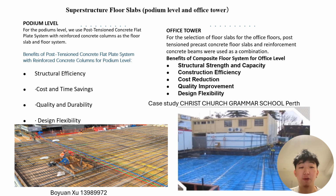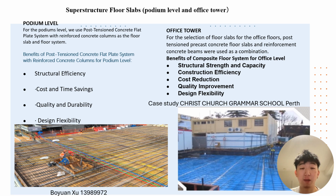And the next one is the office level. So we can see the blue graph. This is a case from Perth. In this case, the floor slab and floor system use the post-tension slab and composite floor system. The combination of post-tension slab and beams is very similar to the office level of this project, which requires a combination of post-tension slab and beams to enhance the stability of the building and to save labor costs in the case of rapid construction.